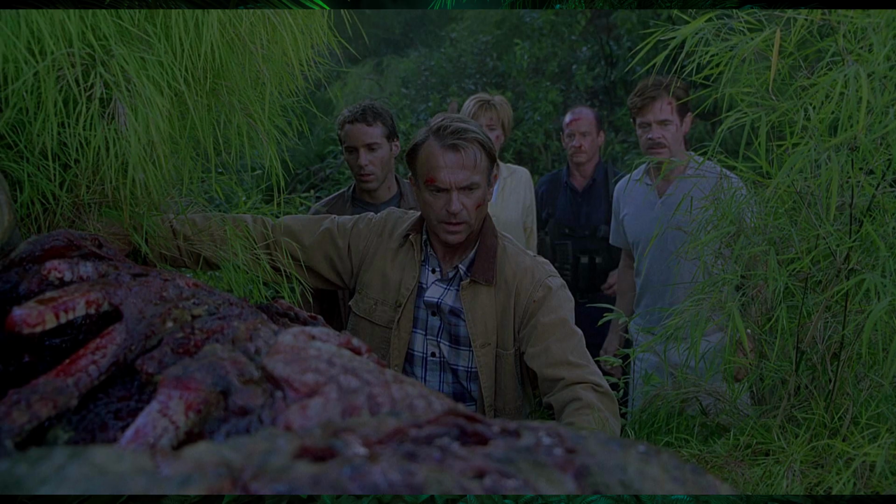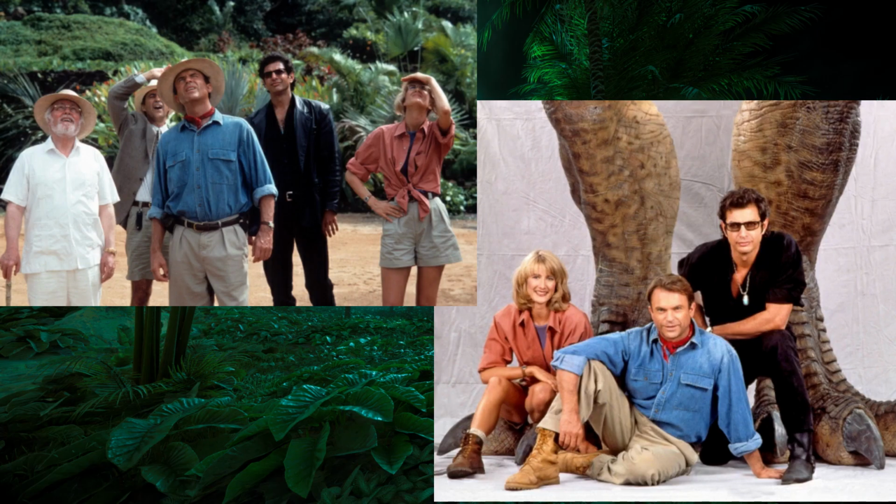Ian Malcolm in Jurassic World Fallen Kingdom, when he did a very minor role. And the last time we saw Alan Grant was in Jurassic Park 3. And the last time we saw Ellie Sattler was in Jurassic Park 3, but she was a bit more of a cameo role occasionally throughout the film. The last time we saw these 3 together was in 1993, 29 years ago.